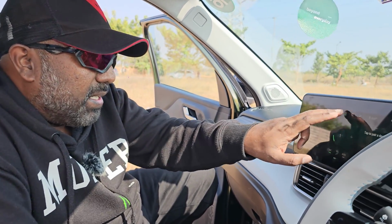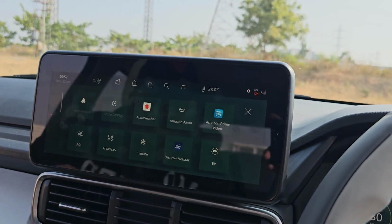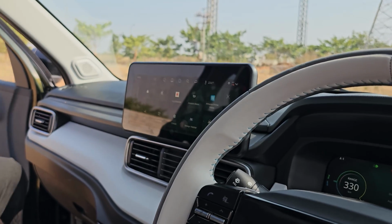So this is working. So let's try in a different language. For that you have to get into languages and actually set up the Hindi language, I believe. But let me just give it a try whether it accepts Hindi language as such.